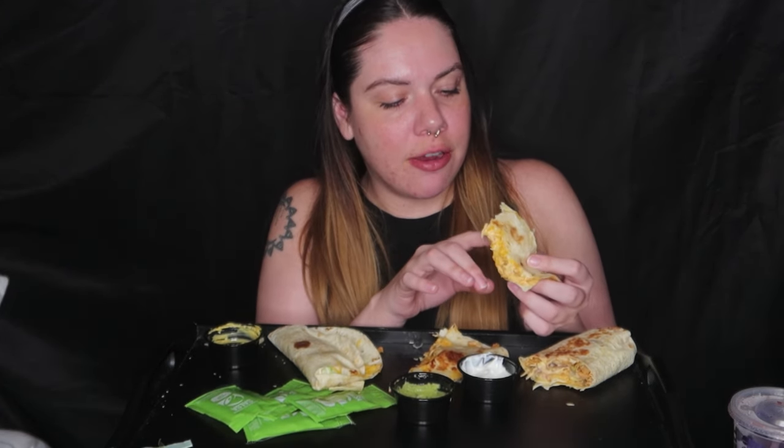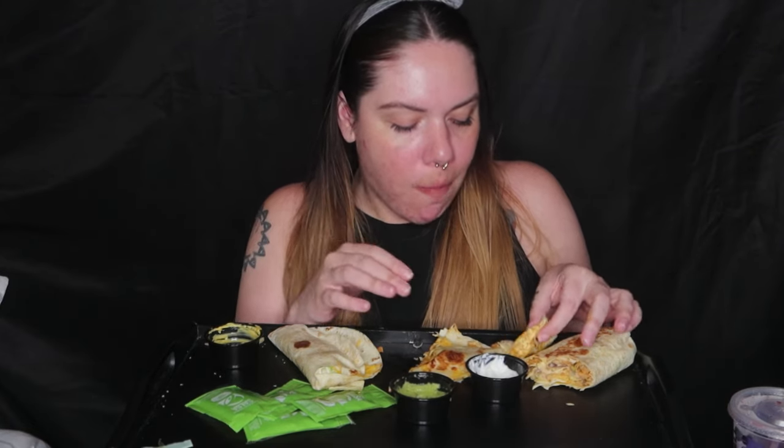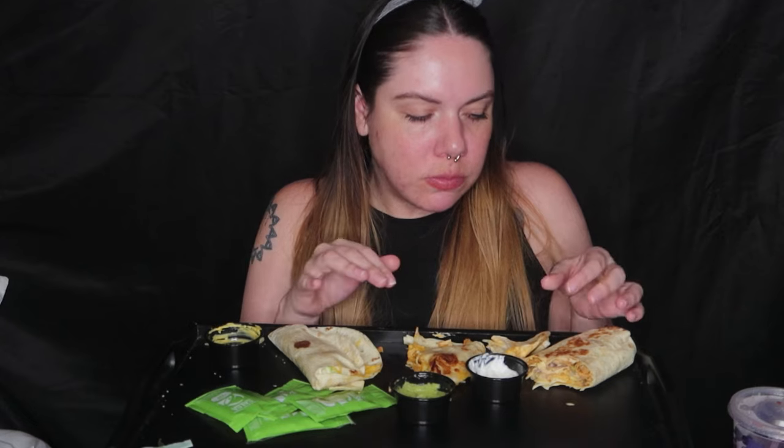Mm. It just has that thick layer of cheese, too. So quesadilla is my favorite item, I would say. And then the burrito, then the crispy taco. But I'm also just not particularly a hard shell taco type of person anyways, so just take that into consideration.